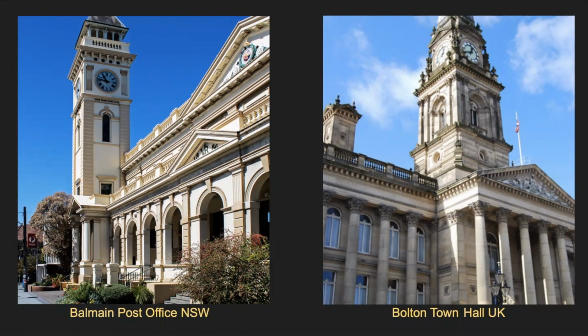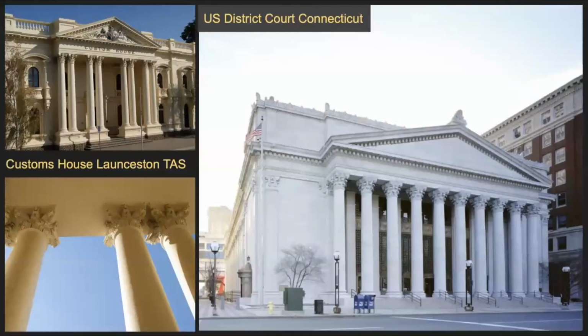So what do you think, JoJo? They're pretty similar, aren't they? They really are. They're almost identical. Wow. And here on the right, we're looking at the US District Court in Connecticut. It's said to have started in 1912 and completed in 1919 and has housed the post office. It's considered classical revival style architecture and was spared from a planned demolition in the 1960s and instead renovated to continue its useful life. Thank goodness.